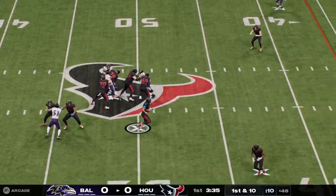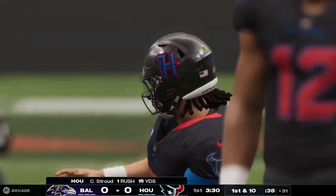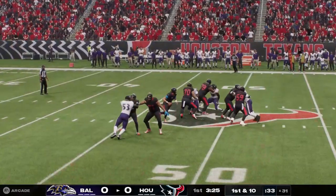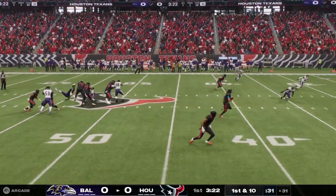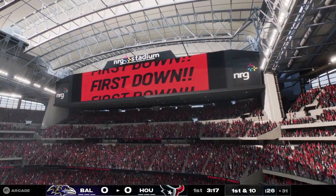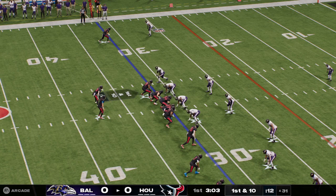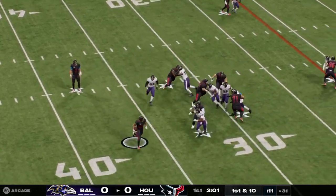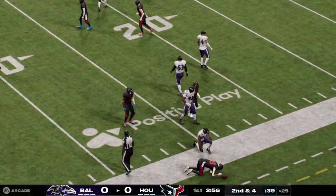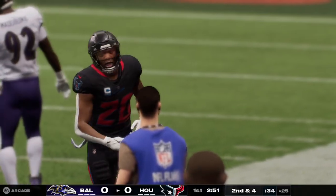On 1st and 10, here's Stroud. Now he'll run it. Stroud avoids the contact as he slides to a stop after picking up the first down. That one good for 15. And a first down. Mike, this is great awareness by the quarterback manipulating the pocket. He feels the pressure coming on around him, but so often the soft spot is moving up in the pocket. That's exactly what he does. Takes off down the middle of the field, picks up good yardage, and a first down. And he maneuvers his way forward, a gain of 6.